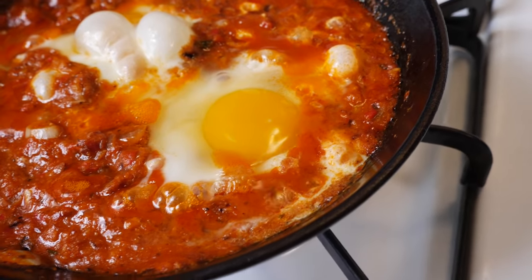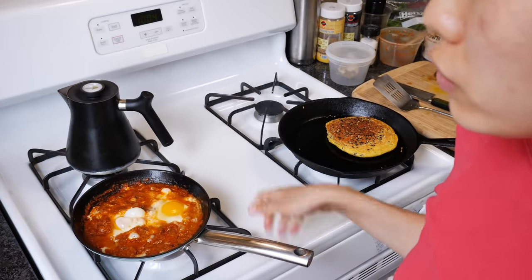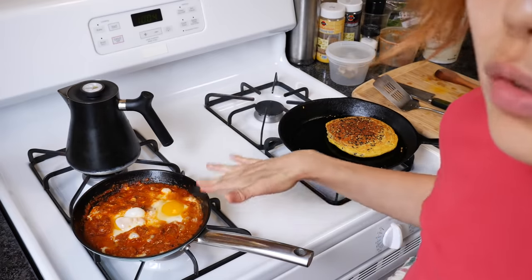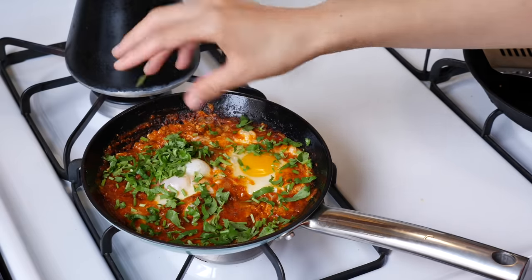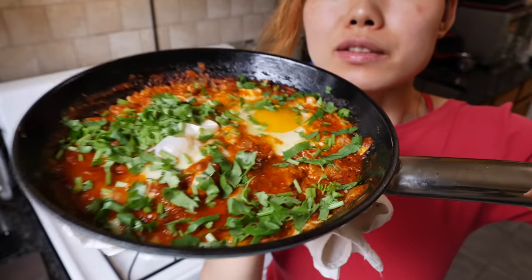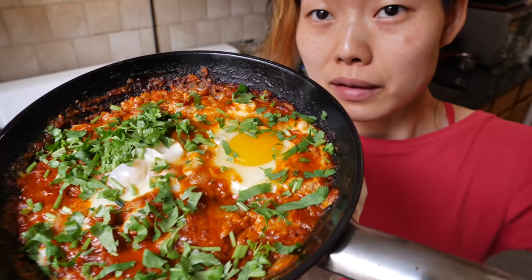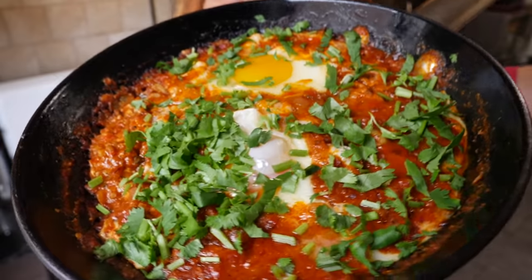If you see one egg cooking faster than the other, just go ahead and move your pan on the stove to direct the heat over the uncooked one. I turned off the heat because I smelled some burning. I threw some cilantro on there, and we're gonna see how it tastes. The egg is just barely set back there, and that one is definitely set.